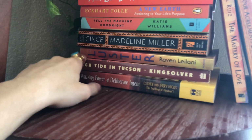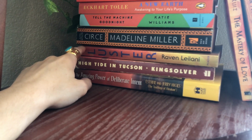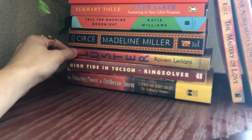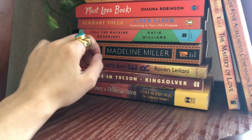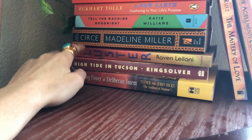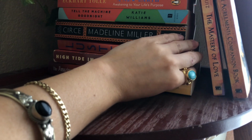Then we have Luster by Raven Leilani. This is phenomenal. This is the type of book where, as a writer, you're jealous of the writing because it's so good. You're like, wow, I can't even, 5 stars, instantly. Within the first couple of chapters, I was like, wow, this is beautiful.